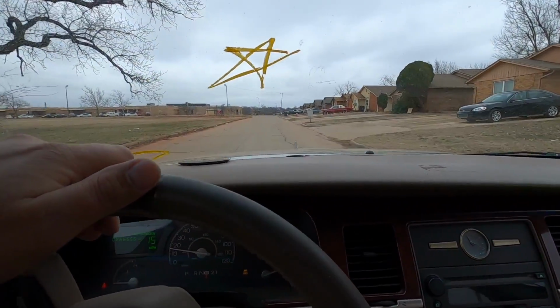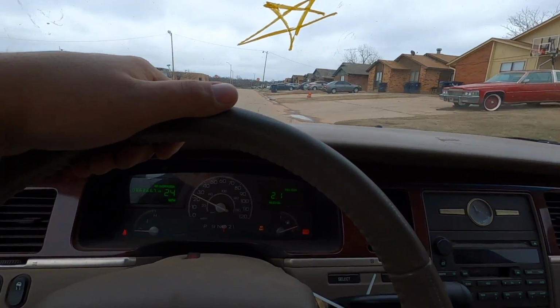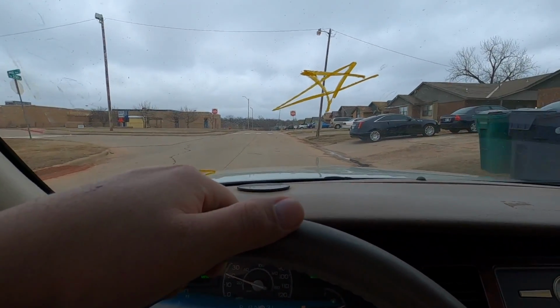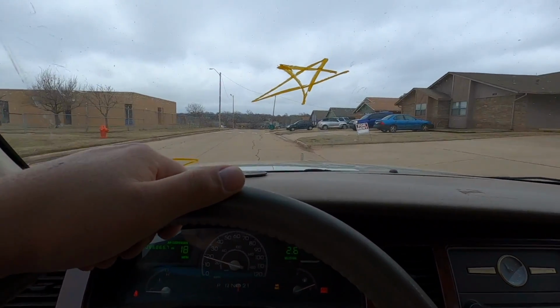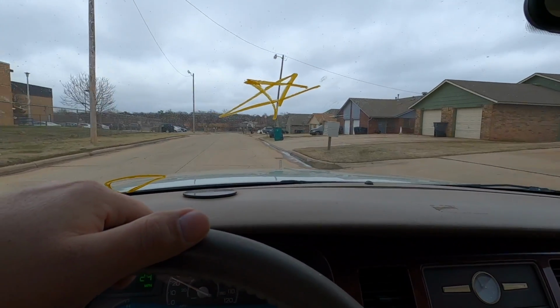Let's see. Oh, she's torquey and comfortable. It's like you're riding on air. Oh wait, you are riding on air. Can we get out of here? This says do not enter 330. Yes, we are good, so we can get out of here. Sweet. Let's get it on the actual road out of a school zone.